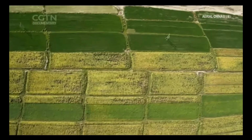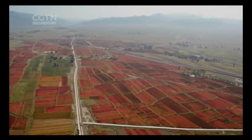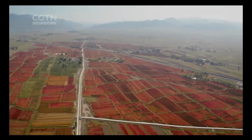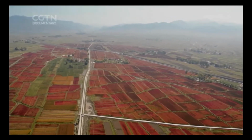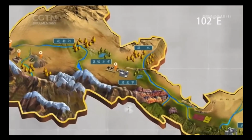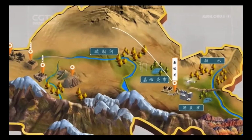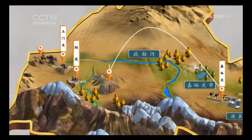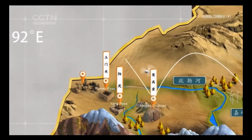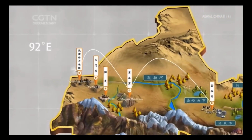But now it's time to say goodbye to the Heshi Corridor, a land that over the past few decades has been transformed from a barren wasteland into a patchwork of vibrant color. And now to the last leg of our journey, flying across the desert on a quest to find out more about the remote border areas and their glorious history. On a mission to witness a wonder of sand and water, not to mention the vast, mysterious Gobi Desert.